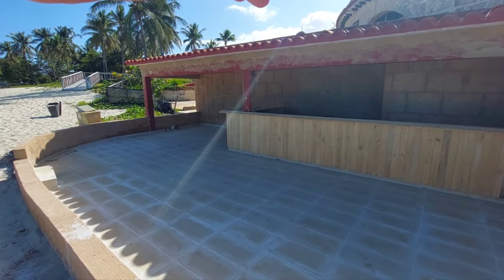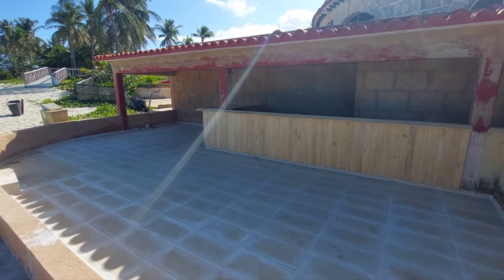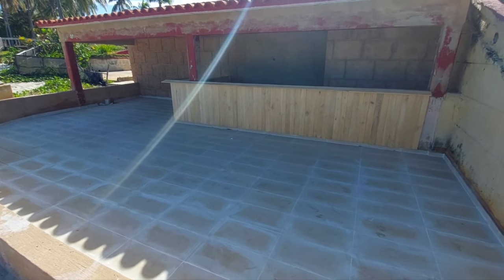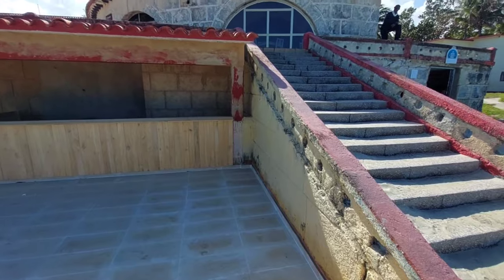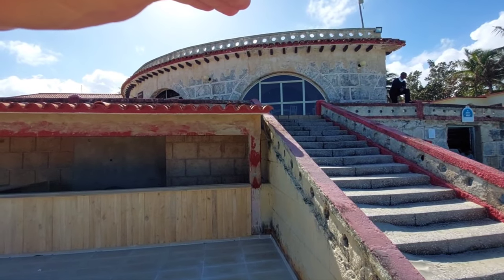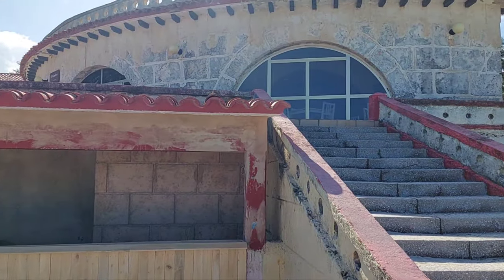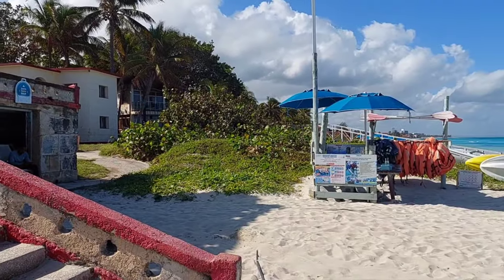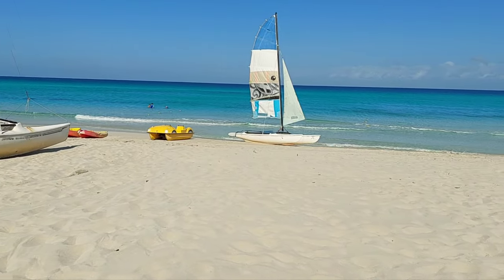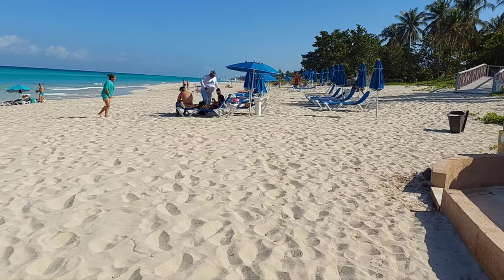Odell, the bartender in the Kawama Beach Bar, told me that they were renovating the beach bar. It'll be nice, he said. But they've just put down a new tile floor here. It is an improvement. It's right next to the stairs, below the El Risolino restaurant. Of course, that's right next to the buffet. And that is next to the beach toys here, and this beautiful sand beach that Varadero is world famous for.